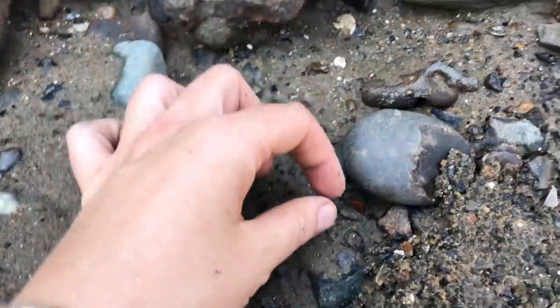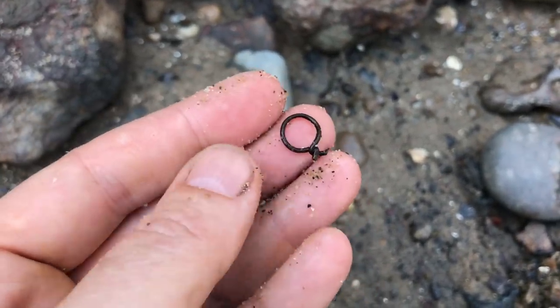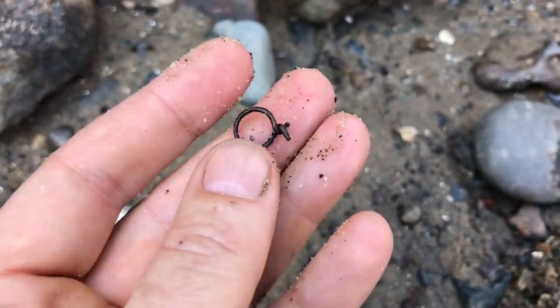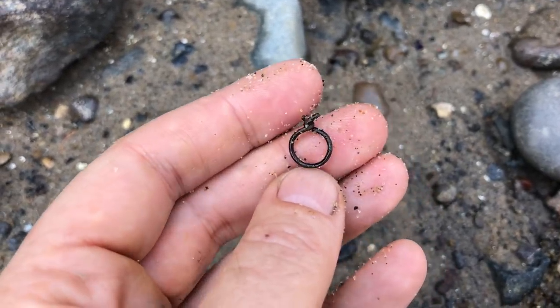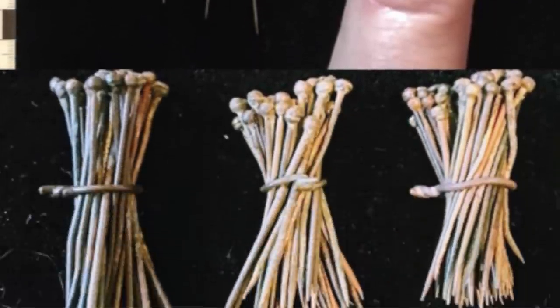Here's a little pin twist, so hopefully that's a good sign. There might be some other bits around. That's a really chunky pin twist. And we have a theory that these loops were used to hold all the pins, you know, the handmade pins that we find down here, and you buy them in bundles at 50.